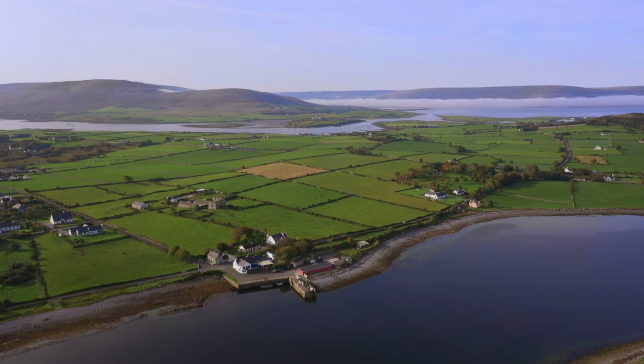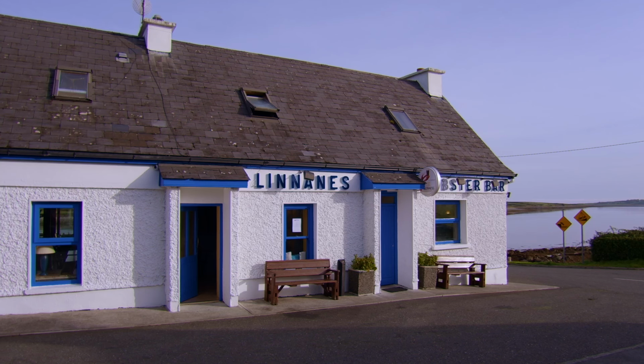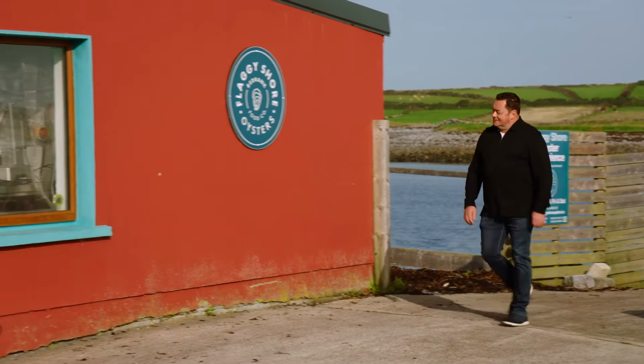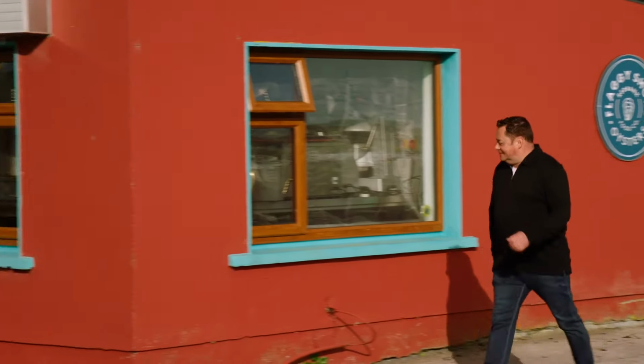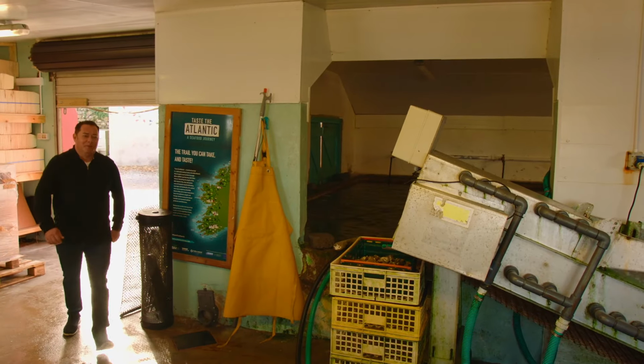The Nans Lobster Bar is in New Quay, right on the edge of the Burren. The building is more than 300 years old, and beside the bar is where Flaggy Shore oysters are processed and packed, as well as other shellfish. There's a man busy at work.